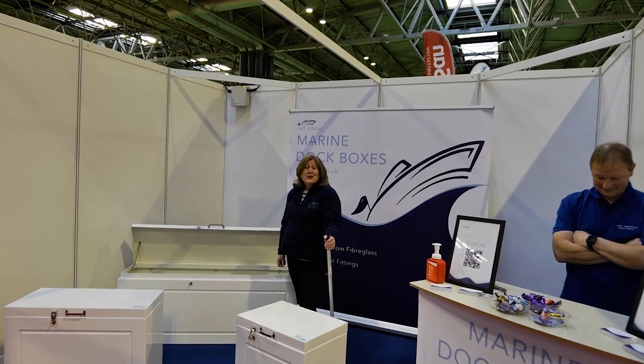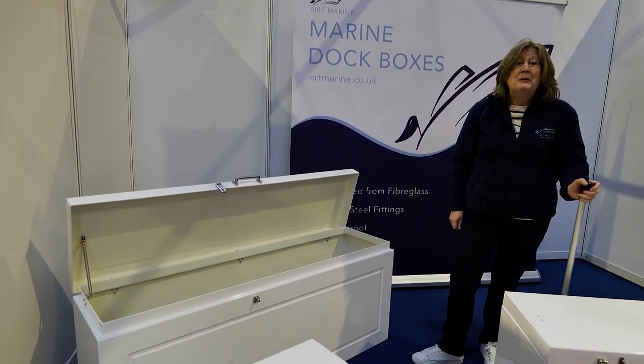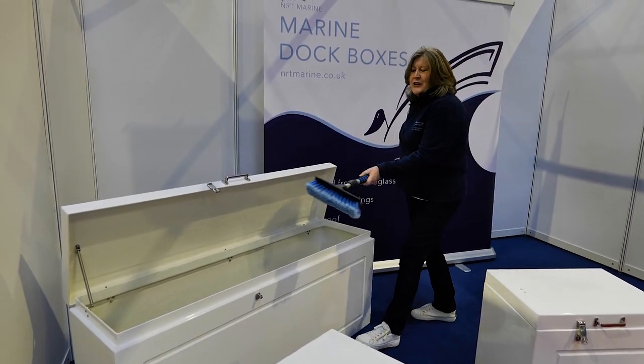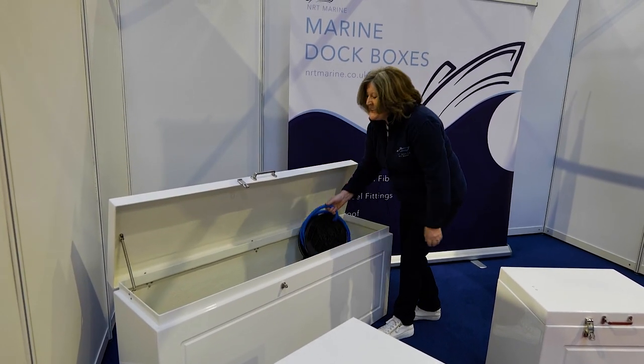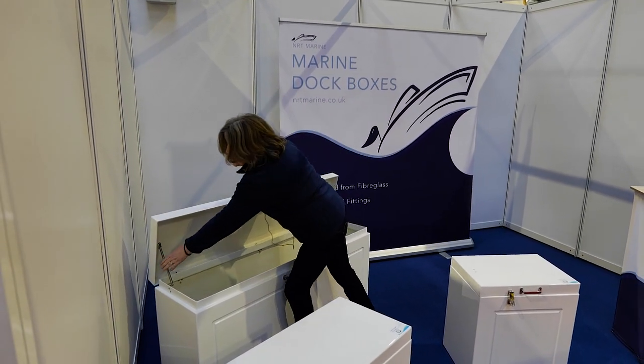Sailors, you may not realise that you need a dock box from NRT Marine, but believe me, you do. Fantastic for putting all the paraphernalia of sailing in, and especially good for putting your errant husband in.